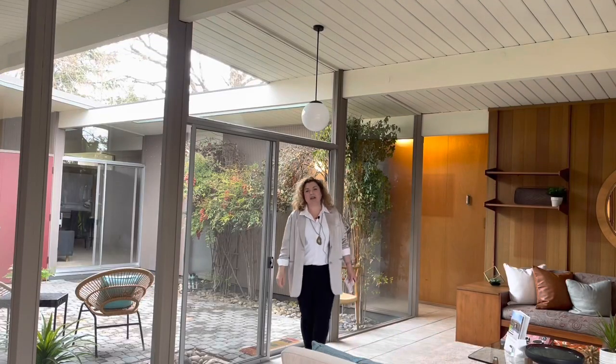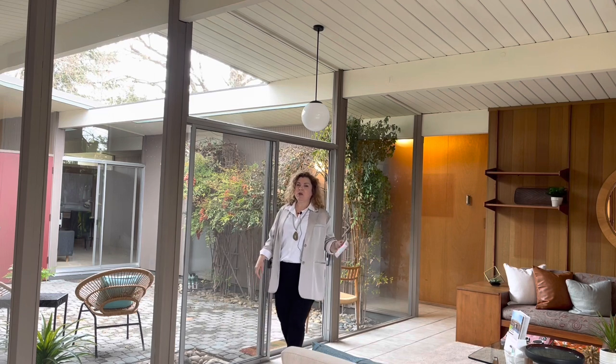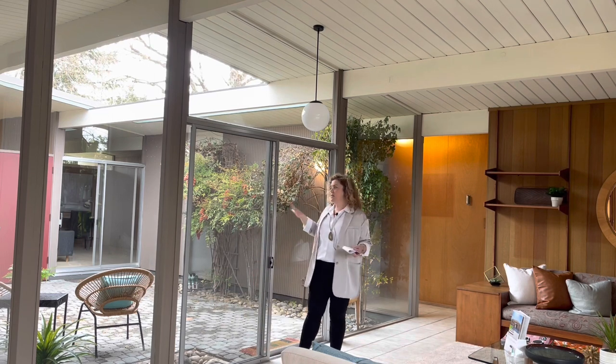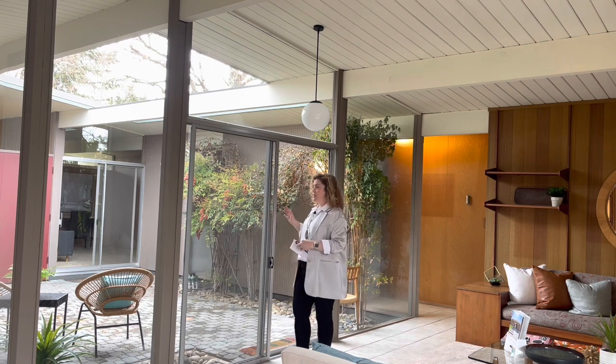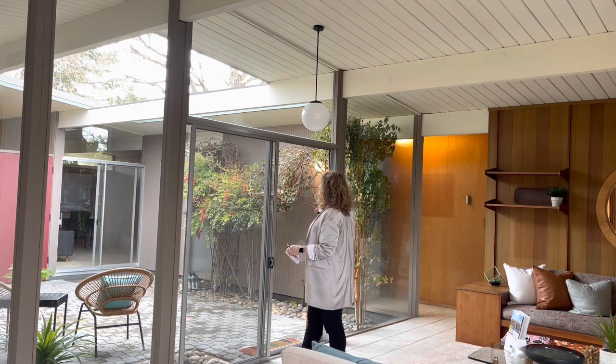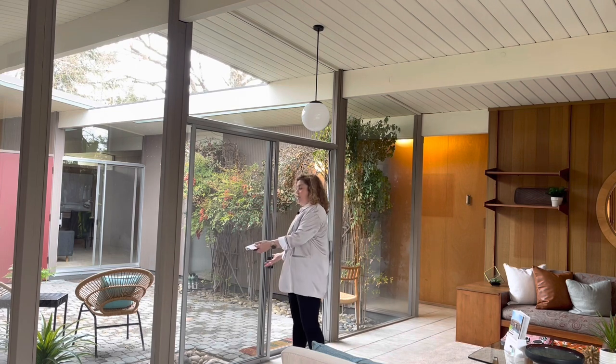So how did you like our Eichler tour? This home was built in 1960. One of the features that I like the most is the courtyard atrium. It's actually outdoors, but from almost every room in the house, it feels like it's an extension of your living space.